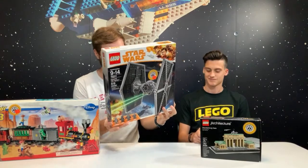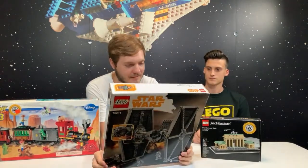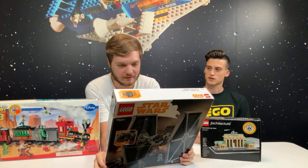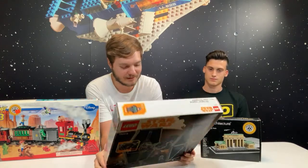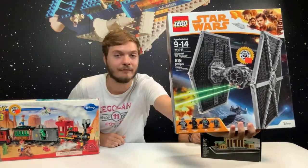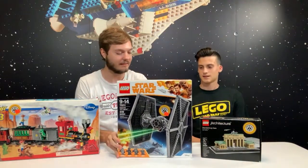Then we'll get on to the real meat of the topic today. We've got a TIE fighter, for crying out loud. This is the Imperial TIE fighter from the Solo set line. This is a really good one. 519 pieces. Some fantastic minifigures. Very, very sought after. People really want this set and these characters badly.